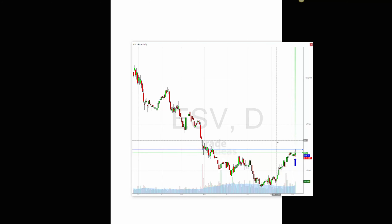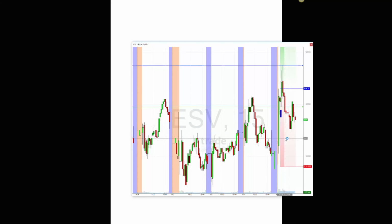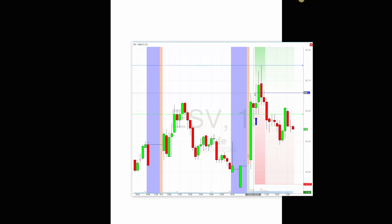I actually got into the trade at what was the price? 609. Waited a little bit. So I got into the trade right about here. And it did have a little pop up to 615, but then it just really sold off, and I got out of the trade at 601. I just didn't like the way it was trading.